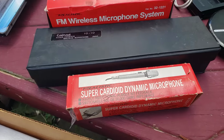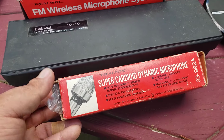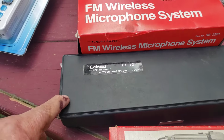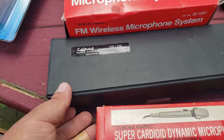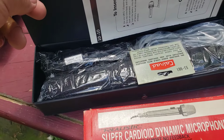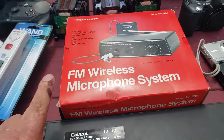So other microphones, there's this, I think this is realistic, yeah. Super dynamic microphone. This is not worth much. We're talking $15–$20. This Calrad super cardioid shotgun microphone, made in Japan, brand new, sealed, not worth much again, probably $20–$25. I didn't look this up again.